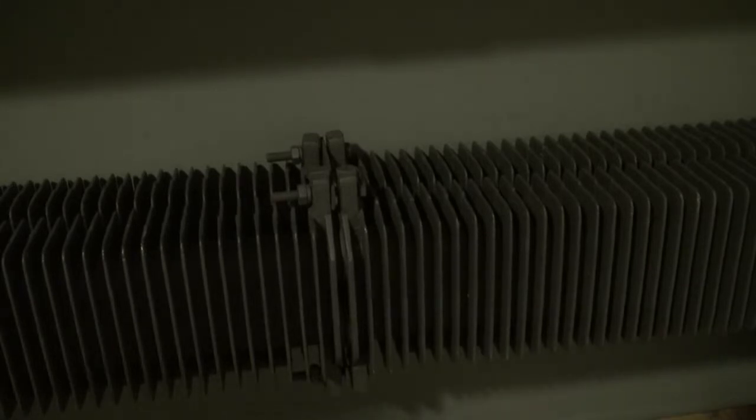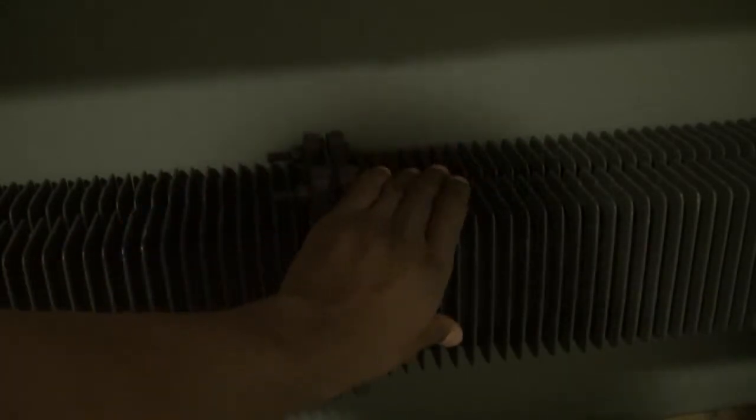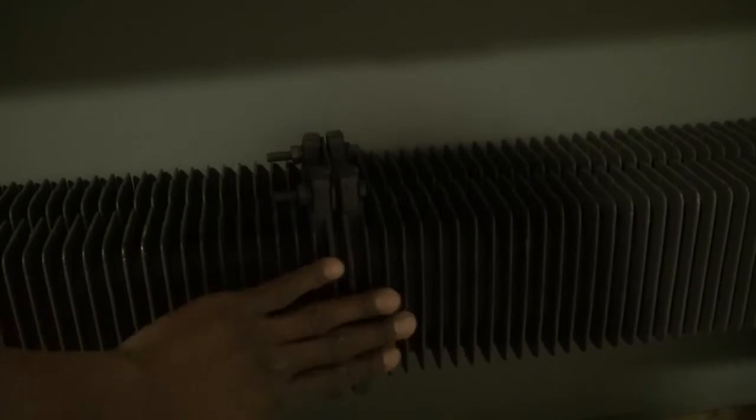So far we have 3 minutes into it. This is 3 minutes into the running of this system, and we are right at the halfway mark. Okay, 3 minutes, so it'll probably be about 6 minutes before this thing heats up completely.